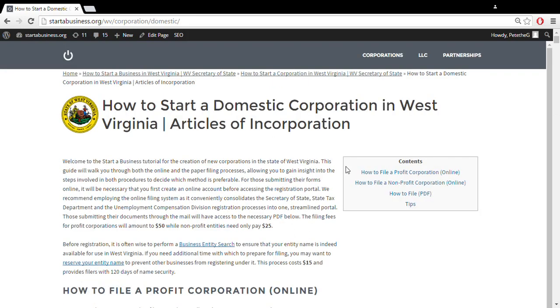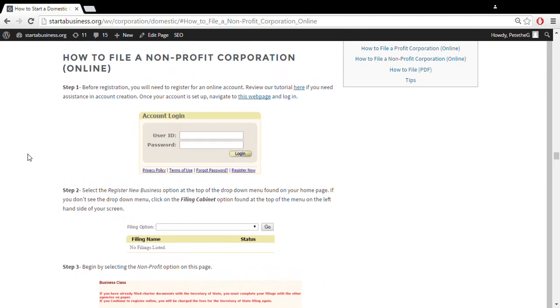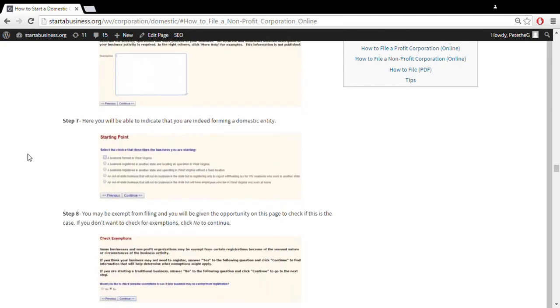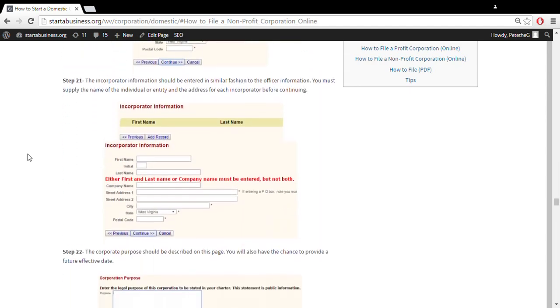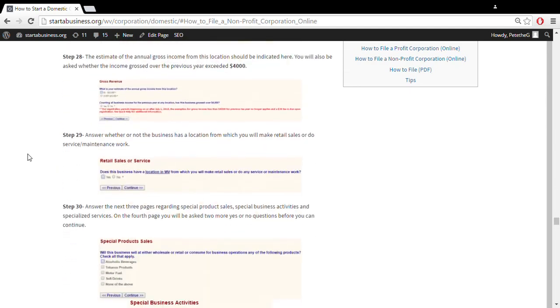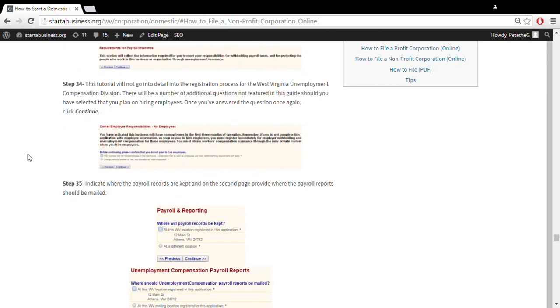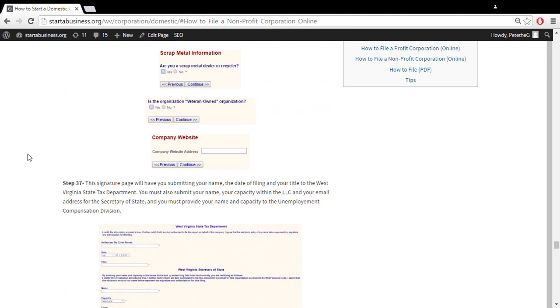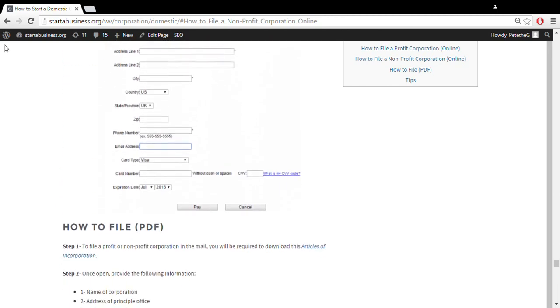Now let's just go to one of them here. So let's see, how do you file a nonprofit corporation online? You just click there, and we've covered each step of the way. And as you can see, because of the fact that you're filing with the three departments, it's a pretty extensive registration process. The benefit of this is you're going to be pretty much all set to go once your filing forms get accepted, right?